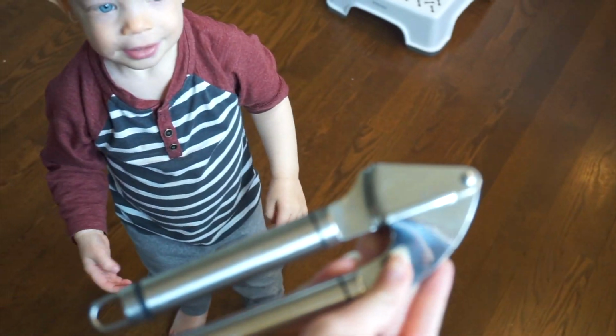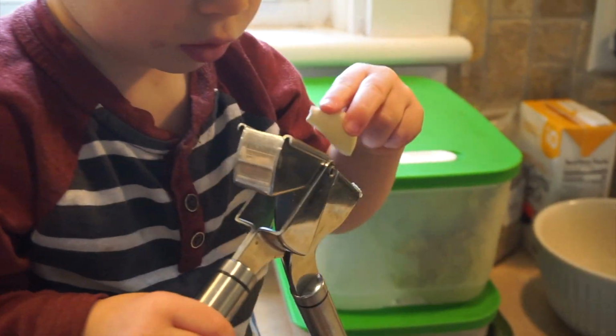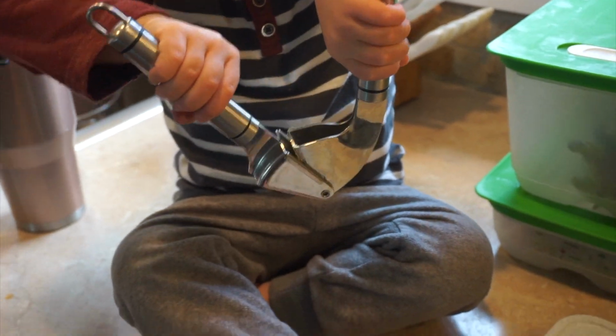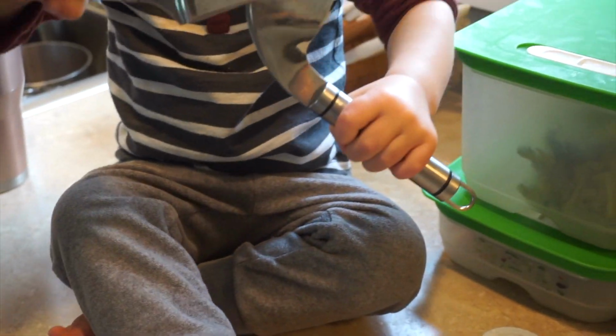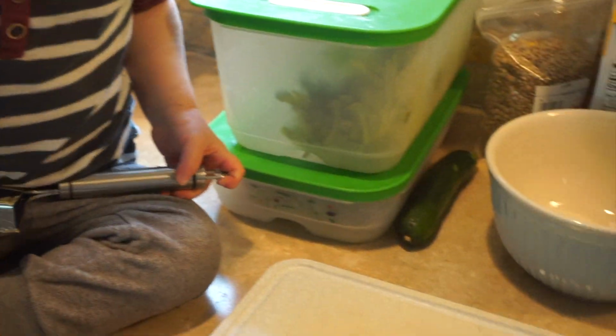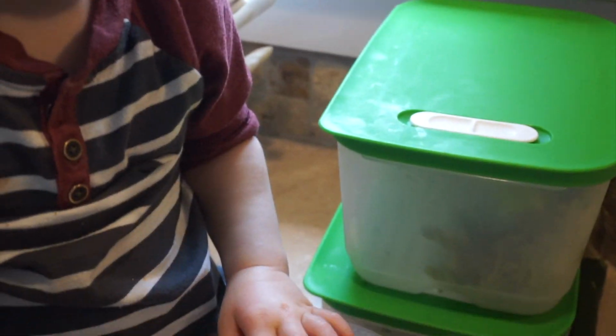I totally did not tell him to go get this for me. I totally am amazed that he knows what to do. I did not tell him to do any of this. We need to put it in the soup now. Should we put the garlic in the soup? Okay, let's put the garlic in the soup now. Do you like cooking?